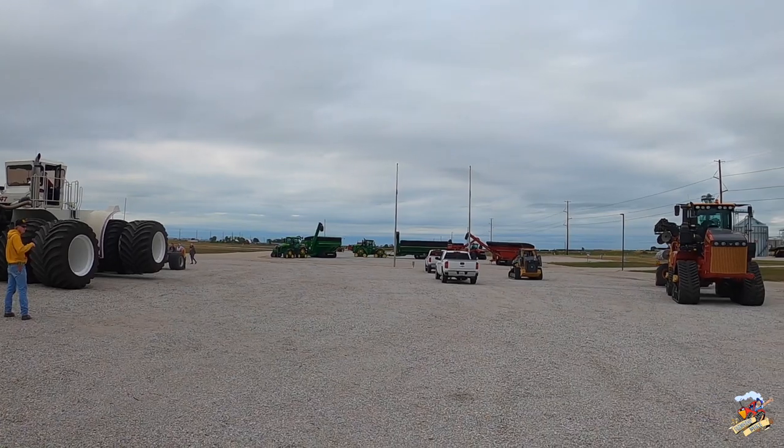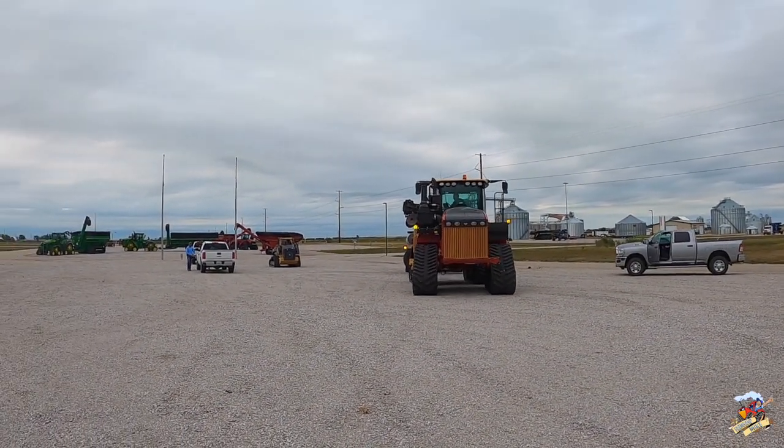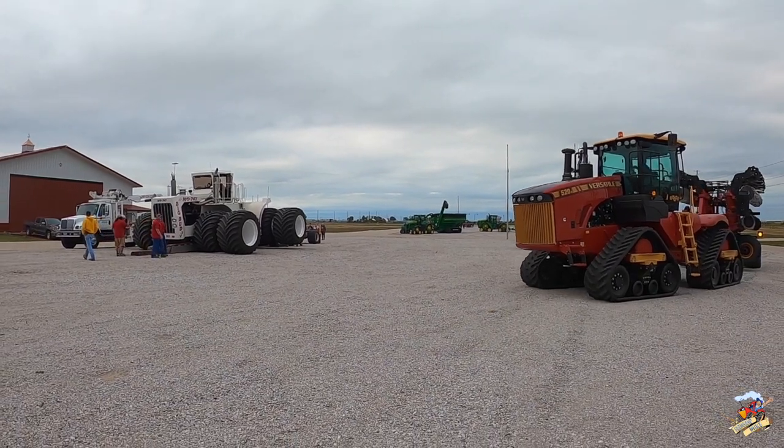Whoa, is that Big Bud 747 being loaded onto a trailer? I believe it is, and I may have some additional video coming. Anyways, that's going to wrap up this video of the 2020 Farm Progress Show virtual experience.